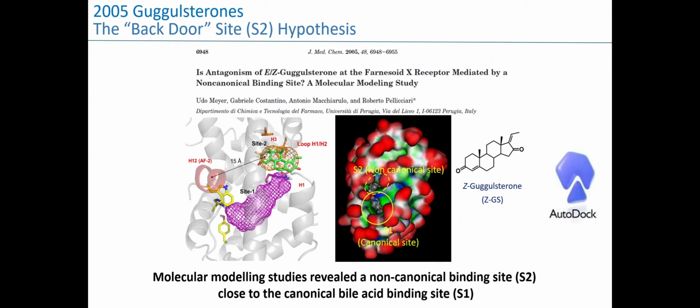So we started with the docking. It was in 2005 by Udo Meyer that applied in that case ALLODD. So by computational docking with a quite big grid, he has noted the possibility to host the gugusteron molecule in a non-canonical binding site, so not where the CDCA was co-crystallized, but in another site that was never been disclosed before. And this was just an observation that we proposed as an hypothesis of binding.